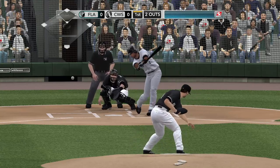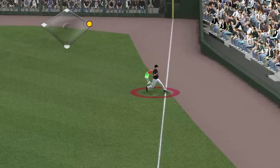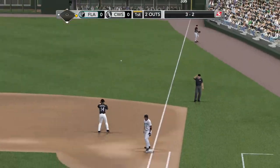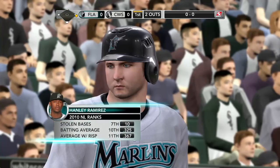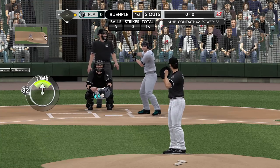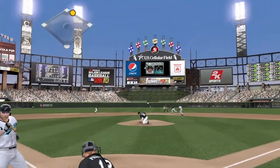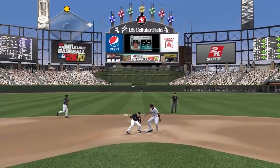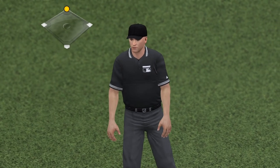3-2 on the way. There's a swing and a liner towards first. And that's in there. The Marlins, their first man on. I'll take a moment right now to check out the season that Hanley Ramirez is having so far this year. Seventh in stolen bases, 10th in batting average. And you can also tell that he's hitting in clutch situations. Oh, Ramirez stealing. And he is safe at second.